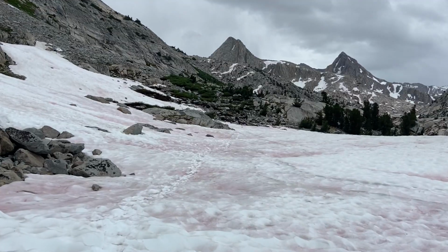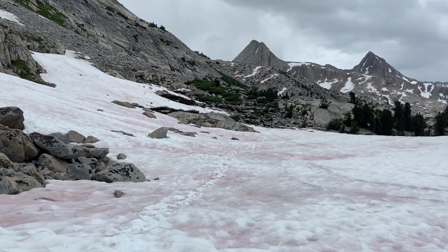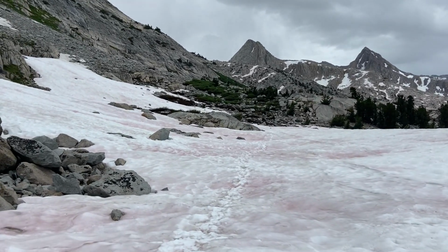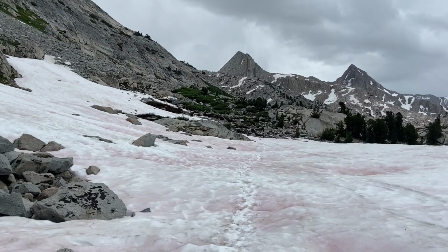It's probably the most exposed pass on the whole trail. Walking down across the snowfield with our spikes on. It's pretty icy, nice August day. Some mornings, you just can't walk anymore.